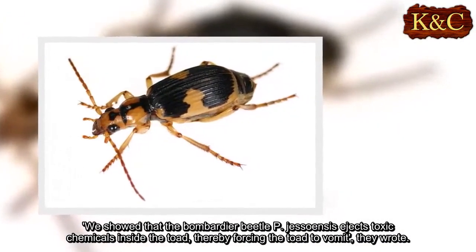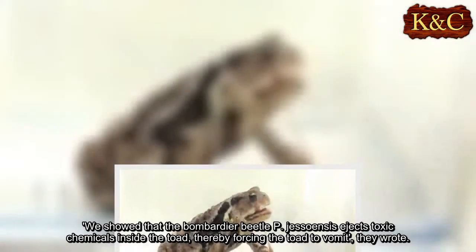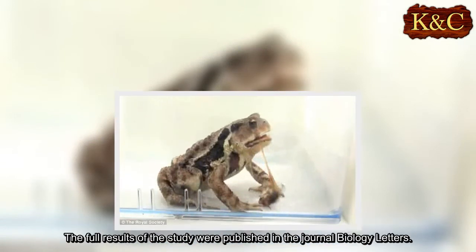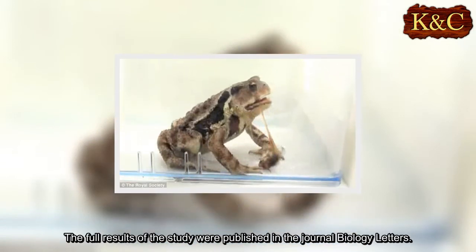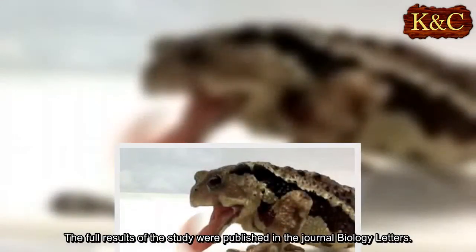We showed that the bombardier beetle P. jessoensis ejects toxic chemicals inside the toad, thereby forcing the toad to vomit, they wrote. The full results of the study were published in the journal Biology Letters.